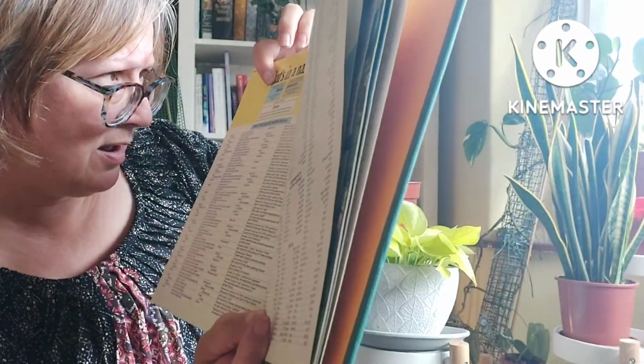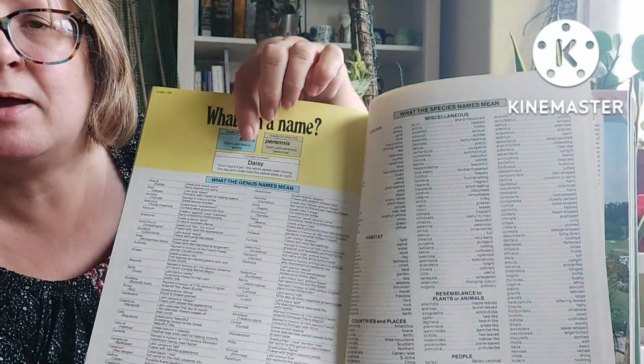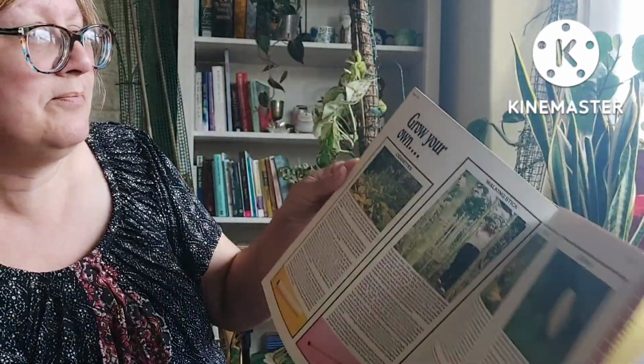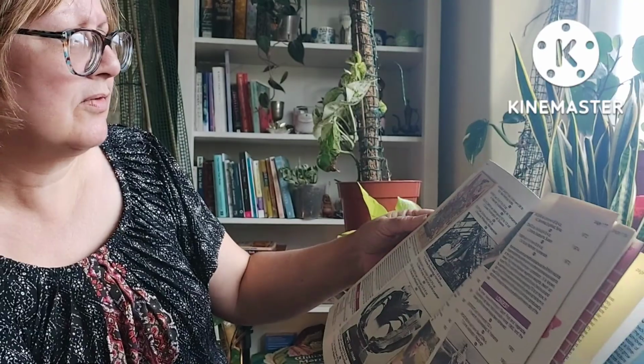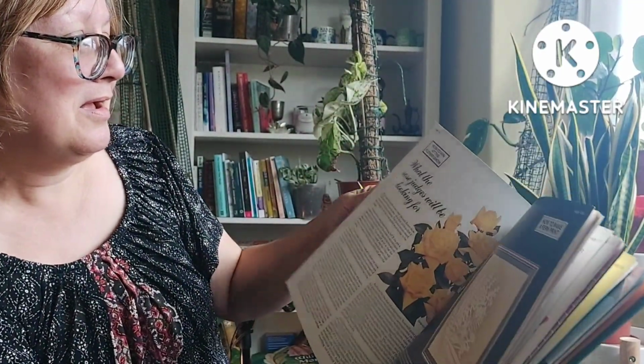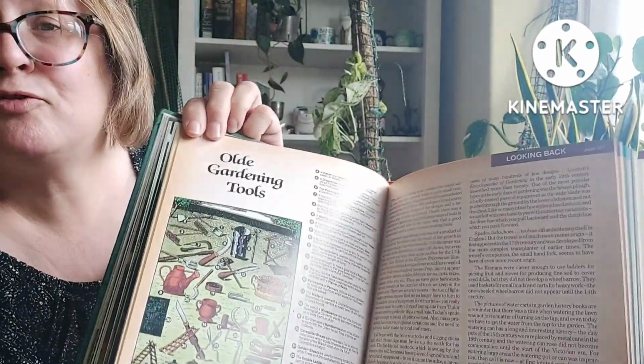It's sort of saying what does genus mean, and what does species, and what's the common name. So that'll be interesting reading as well. And grow your own, different types of gourds there, and gardening down under. So anybody from Australia might find that interesting. The Secret Life of the Butterfly, and Ye Old Gardening Tools. So it seems to have got a variety of things in here. So yeah, I'm looking forward to reading that.